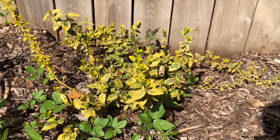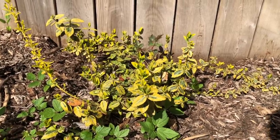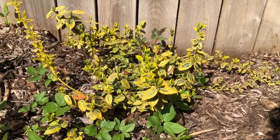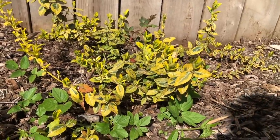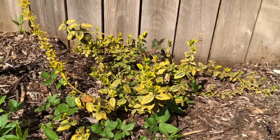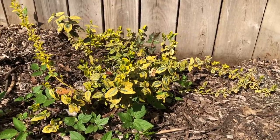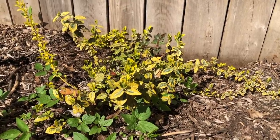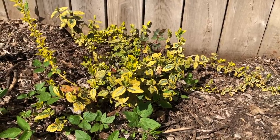Okay, YouTube family, I need your help. About 2 years ago, I bought 4 of these little plants for about $2 a piece on clearance at the end of the season. I loved them because they were yellow and green, but I have no idea what they are, if they vine, if it's gonna be a bush or a shrub or a tree. I have 3 smaller ones, and then I have this one that's growing bigger than the other 3. So let me know if you know what this is.